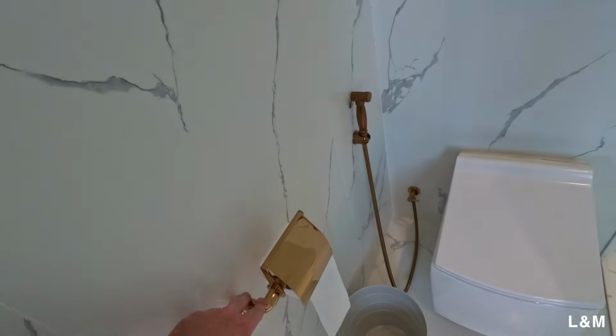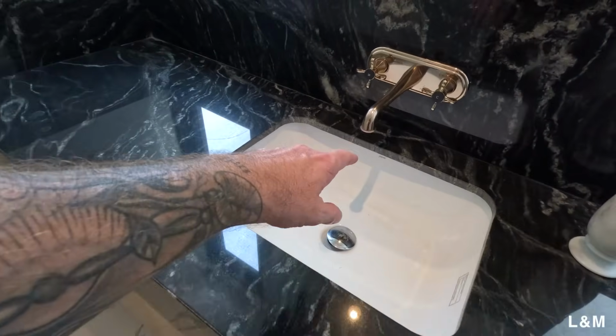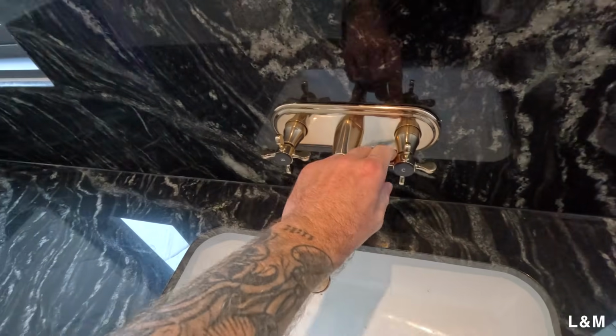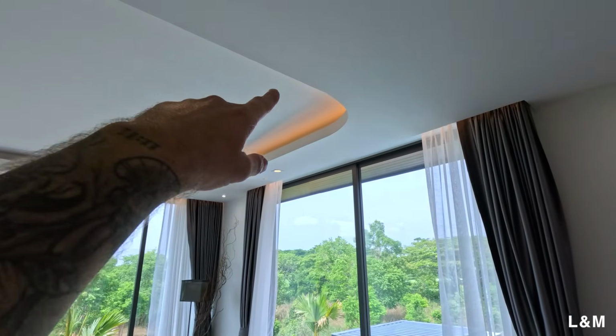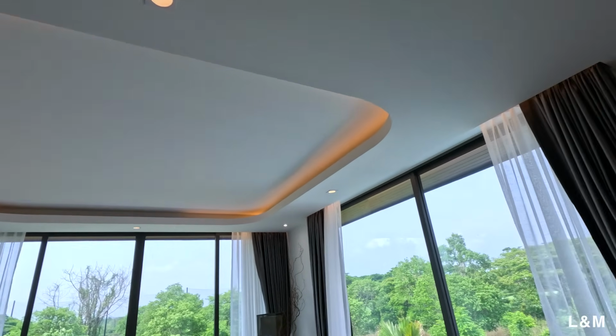I like how everything's kind of got this like rose gold to it. All the taps and finishings are really nice. Also these ceiling lights that dim, we have them in our villa and we fucking love them. They're like really good for getting the perfect lighting at night time. You don't want to have a bright overhead light on when you're just chilling out, watching some TV or whatever.